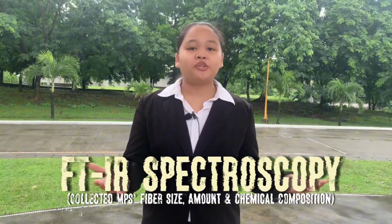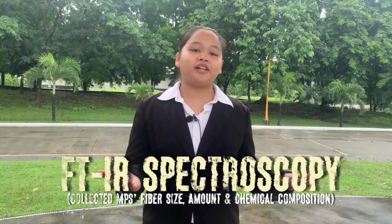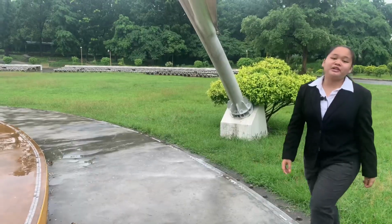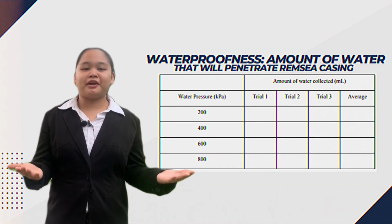After several tests of the robot, the attached MCNTs will be transferred to a container to separate the adsorbed microplastics using FTIR spectroscopy to determine the collected microplastics' fiber size, amount, and chemical composition. ReMSea will be evaluated with 5 dependent variables included in the experimental design: the amount and type of microplastic collected, buoyancy, waterproofness, and power efficiency of the robot. Here are the setups of the mentioned parameters to be tested.